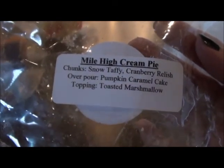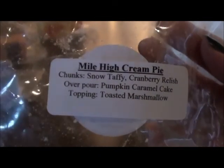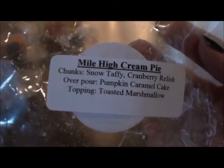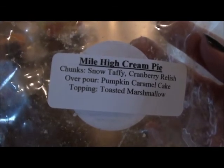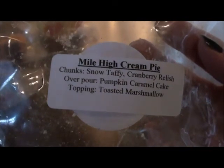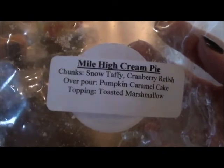Yeah, this one's, oh gosh. Again, just perfectly blended, so I can't really pick out one thing, but I think what I'm smelling is Snow Taffy, even though I can't really tell you what that is. I might have to look that up and see what it is. That is just gorgeous. Again, I can't really tell you what's standing out the most, but she just has this way of blending things. I don't know, she's doing a really bang up job.